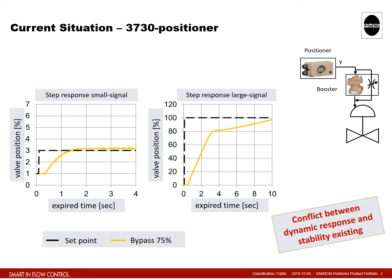On small signal changes, the positioner needs little to no assistance from the volume booster. Thus, the volume booster has a large bypass rate. But for large step changes, the full benefit or amplification of control from the volume booster is not engaged enough for optimal control of the valve. The result is a longer than desired time to reach the defined steady state position. Here, we are maintaining stability and sacrificing dynamic response and speed.